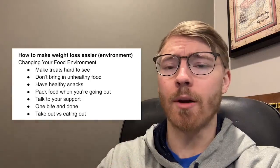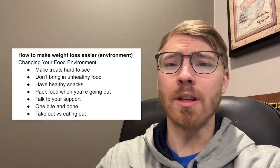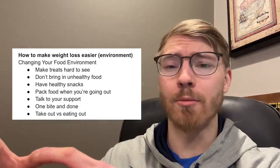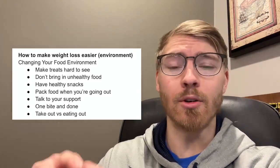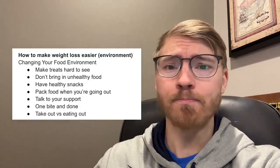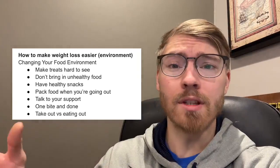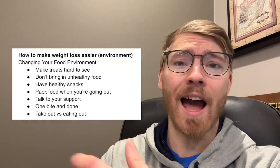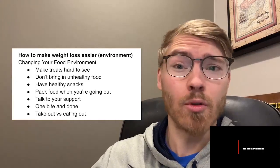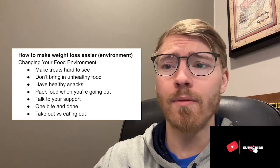What is a food environment? A food environment is simply anytime you have food around you. This could be your household, this could be your overall job, it could be when you're driving somewhere, what food is available for yourself. If you have access to good groceries, if there are grocery stores near you, that could be part of your food environment.